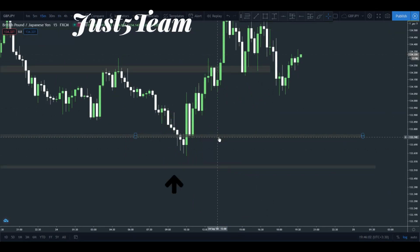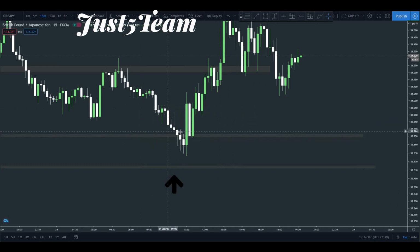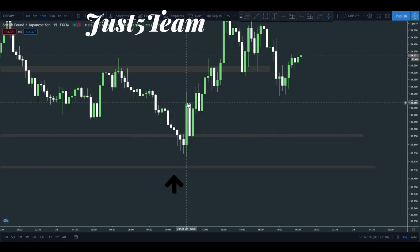Okay, guys, let's go to the time frame that we will enter as a trade. This area is when I start trading every day. It will be about 1 hour before the London session opening. That will be the Frankfurt open.